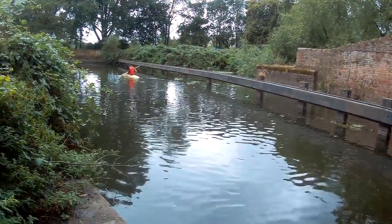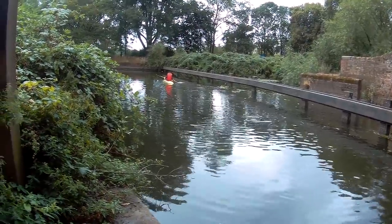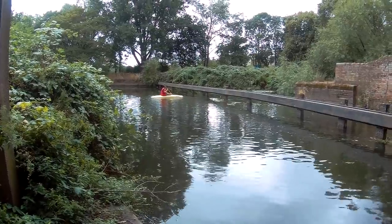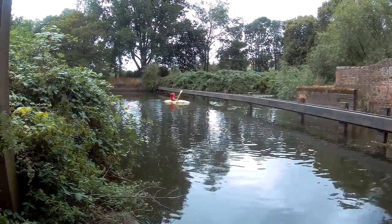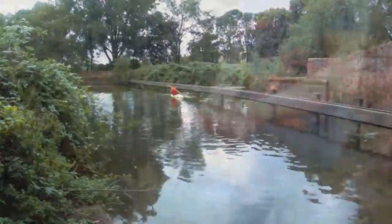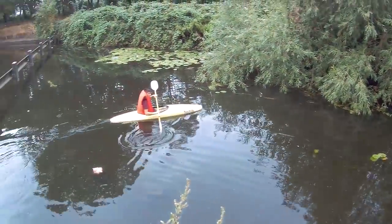You're supposed to be going around this way. This way, you can't get around that way. There's no gap. Stick to the shallows. You ain't going to be able to duck in that life jacket. He's just gone over one. Iceberg!